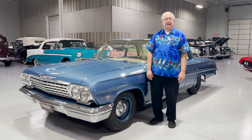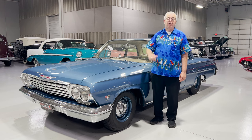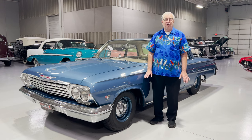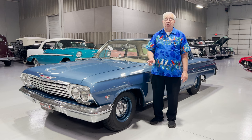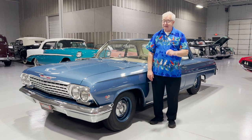Well, greetings from the sales floor of Ellingson Motorcars here in Rogers, Minnesota, northern suburb of Minneapolis. Today we're going to talk about some Minnesota history, and for that matter, muscle car history. We've got a 1962 Biscayne 409 4-speed on the sales floor now. You're going to want to watch this video to the end for sure.